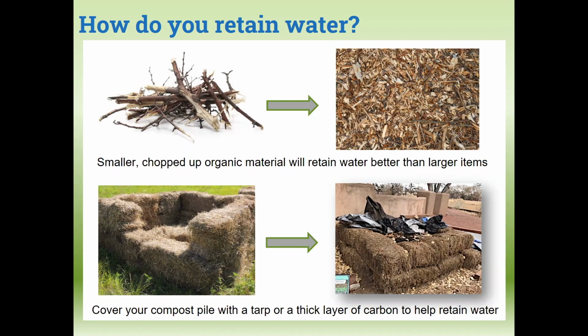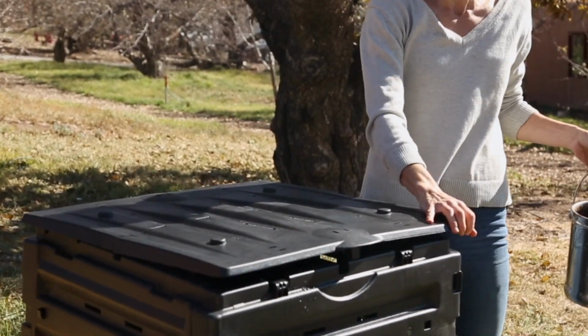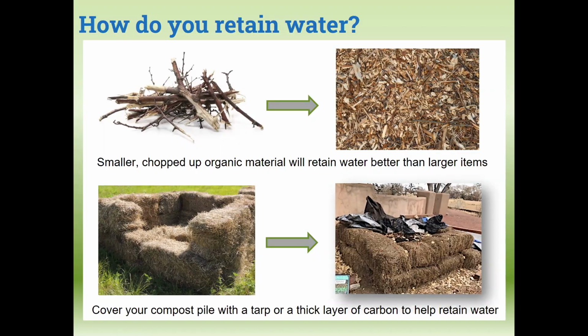A simple way to retain water is to increase the surface area of your feedstock by chopping it into smaller pieces. This is mainly true for your carbon-rich feedstock. The larger items may be part of your bulking layers to ensure proper airflow, but it's best to use more fine feedstock for that 6 to 8 inch layer of carbon and nitrogen. This will improve water absorption, which fosters microbial activity and speeds up the decomposition process. And we already mentioned that to retain water and reduce evaporation, be sure to close the lid of your plastic compost bin or cover the top of your straw bale with a thick carbon layer or tarp.